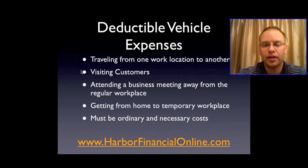Now, on this slide here, I'm covering what is deductible when deciding between the mileage or the actual, and this is information from the IRS website where they're stating what's deductible and what's not. So the first bullet we have is traveling from one work location to another. So if you're out in the field working, you're going to another location to work and you're not getting reimbursed for this mileage, that's deductible.